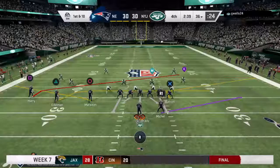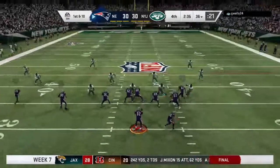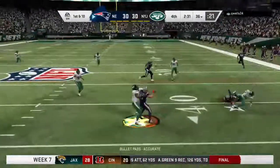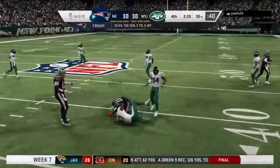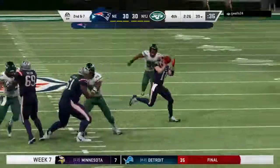Brady now 6 for 6 since coming back out of the locker room. It's 1st and 10. From the gun, it's Brady, and he lets go a laser pulled in by Edelman. The completion good for 3, and it's 2nd down.